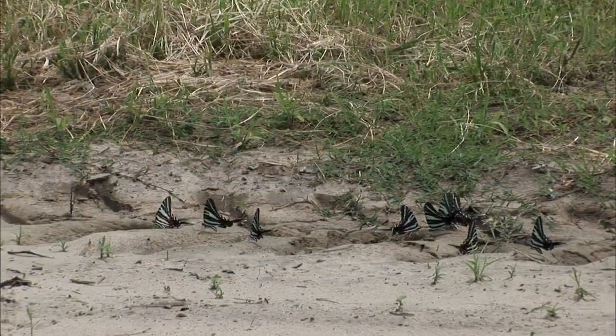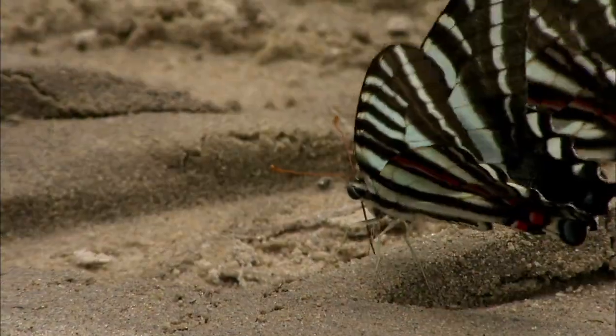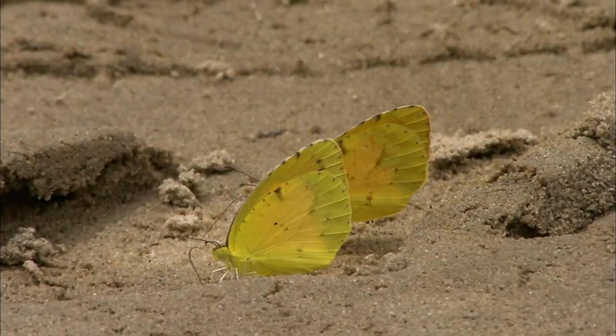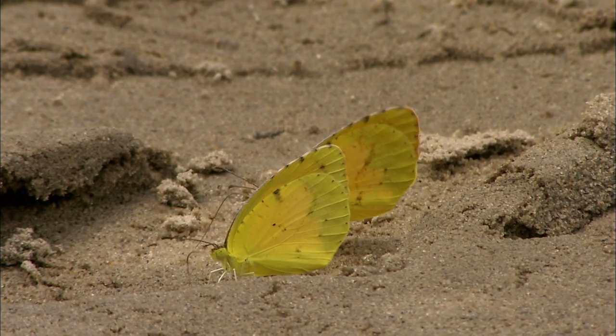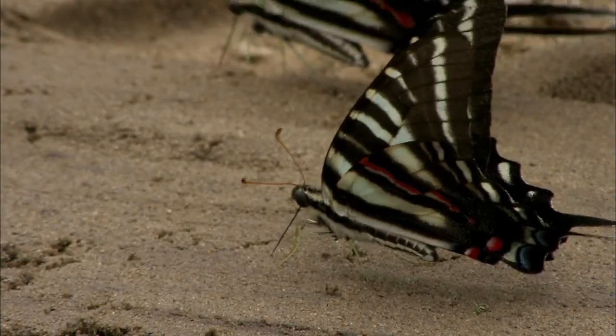Mud and wet areas around dirt, stream banks, things like that, they attract butterflies. And you can get puddle parties of butterflies that are on the mud taking in nutrients and salts. You may walk by a puddle on a trail and a bunch of butterflies will flush up.